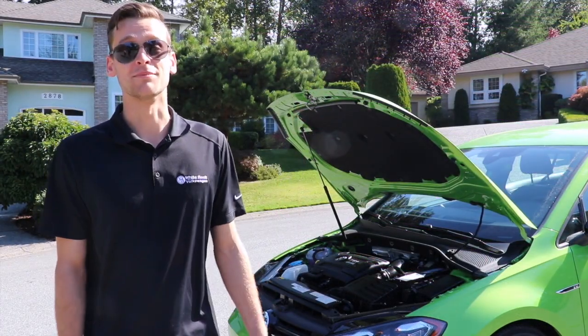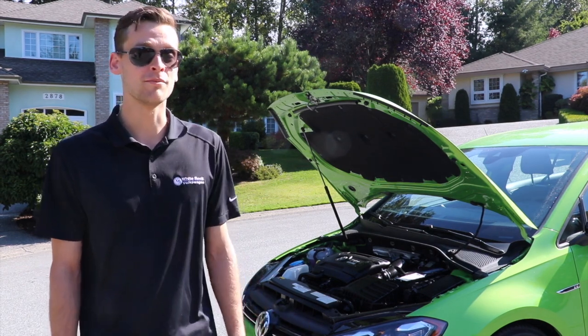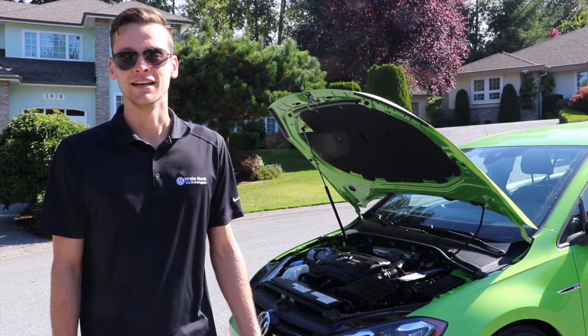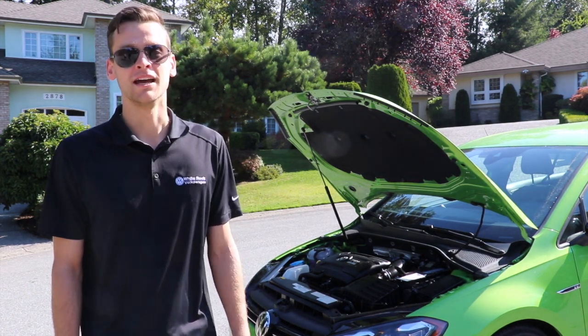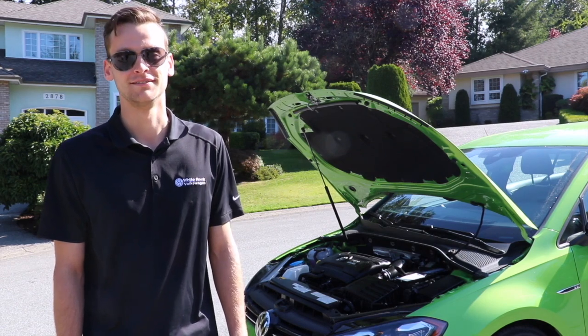People who like the Golf R typically really like going fast, and it's a good thing too, because this will do 0 to 100 kilometers an hour in 4.8 seconds. It has 292 horsepower and 280 foot-pounds of torque, peaking at 1800 RPMs.